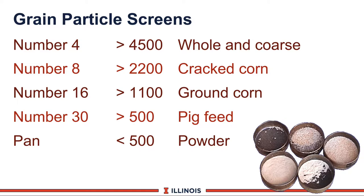Here comes pig feed. Pig feed normally is 700 to 800 microns, so we can see that this is a very fine particle size, and then something we call powder. This is talcum powder, less than 500 microns using our number 30 screen. We call that poor man's sugar because it ferments extremely fast in the rumen because of its solubility and fine particle size with excellent surface area.